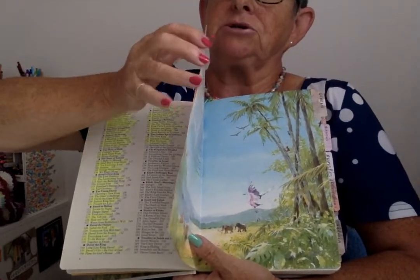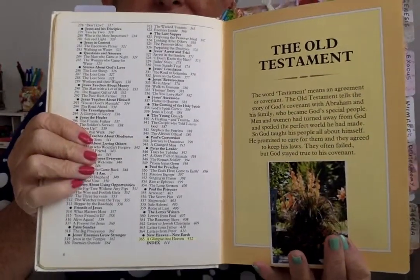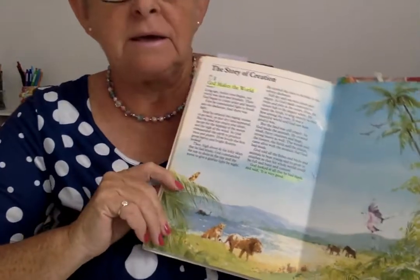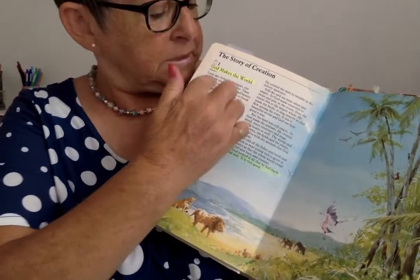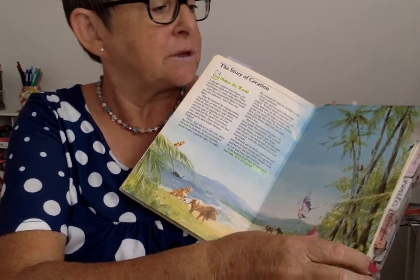Is there another page there? I'm sure it wants to come open. Let's just check that one out. Put it down a second. It did. It starts with the Old Testament. Yeah? And a bit on there. Bit of a photo. And away we go. And then what I've done, I've read the day's reading. And I've highlighted the title to show I've read it.